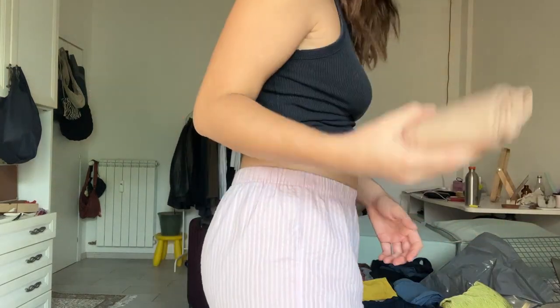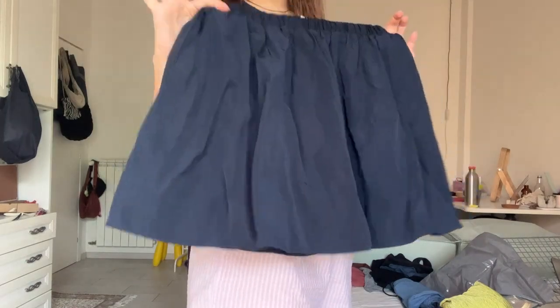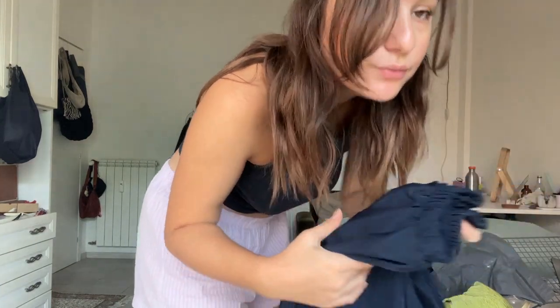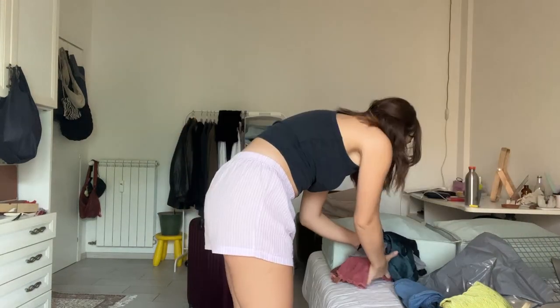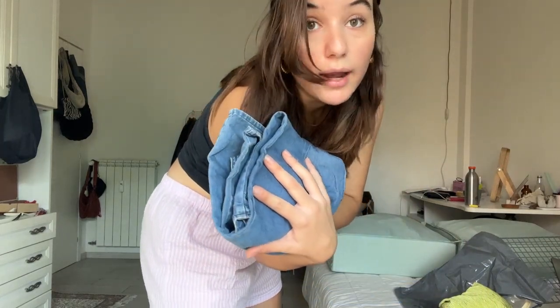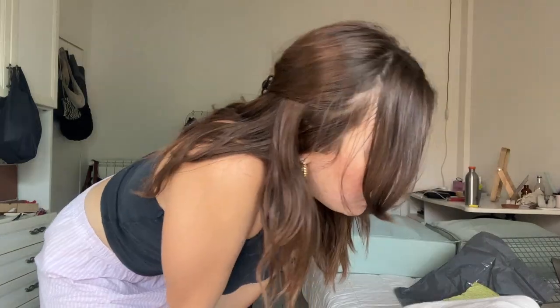Brown tank top, yellow cotton trouser, a skirt I bought 2 weeks ago from Porta Portese, this huge flea market I already talked about. This was like 1 euro. Then we have this very summery stuff, very summery tank tops, mini dress, mini denim dress, Trussardi. We are keeping these for September and October as well, maybe for a night out. Sweater I bought lately from COS, which was on sale. I'm gonna put all of these tank tops and t-shirts into a drawer.